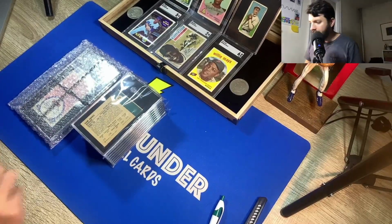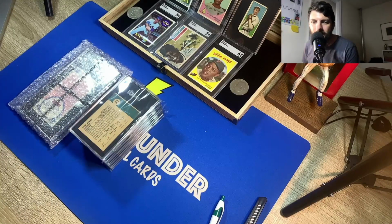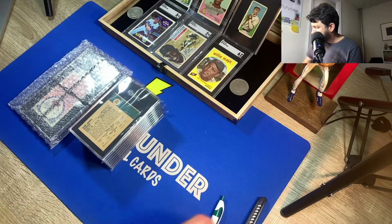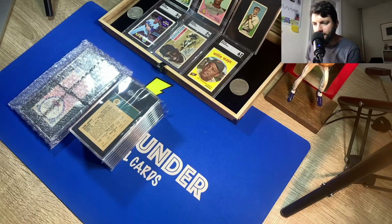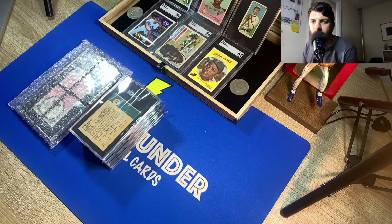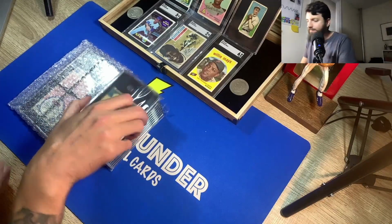Okay, so it looks like our first one we're going to reveal is the Sam Jones, 1961 Fleer Hall of Famer. Now, if I remember right, my prediction for Sam Jones, I'm looking at the sheet right now, is I had a low of a 3, an expectation of a 4, a high of a 5, and a miracle would be a 6. So let's go ahead and reveal it, see what we got.